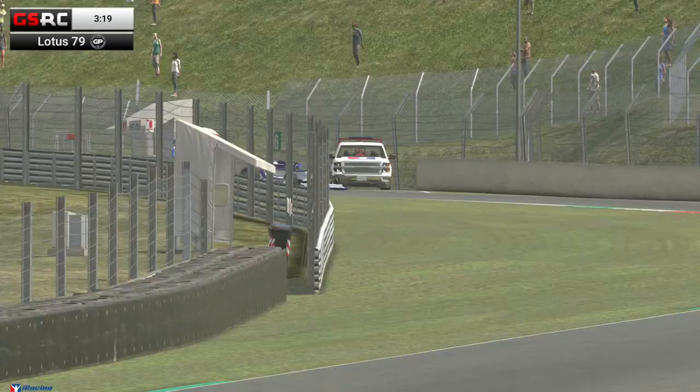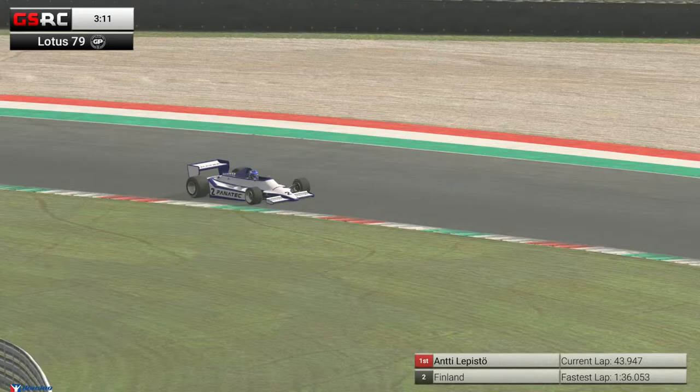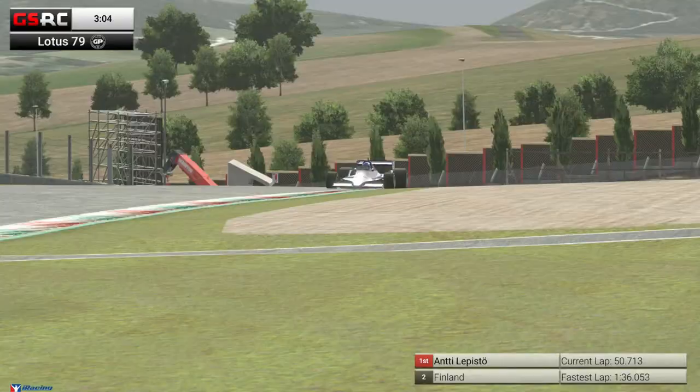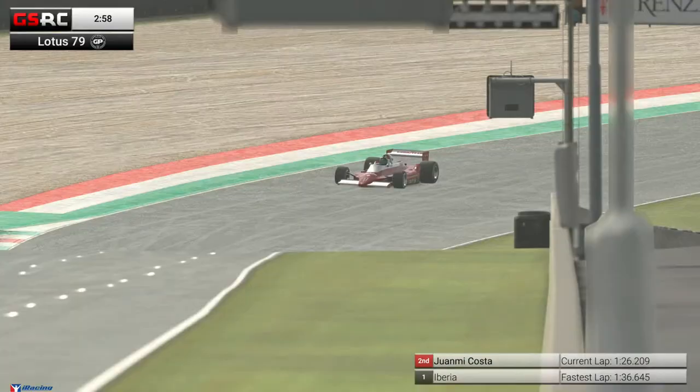Following on board the number two, this is Antti Lapisto as he starts to dive through some of this elevation here at the Mugello circuit and into one of the lowest areas of the racetrack. And it blows my mind how fast these two turns are. I'm checking over 130 miles an hour, and they are just accelerating up through that section. It really is crazy how fast these cars are around here.